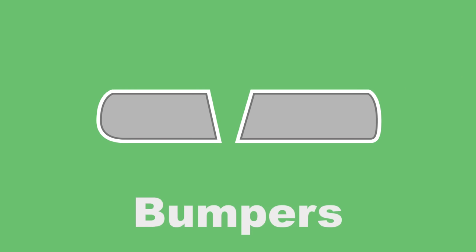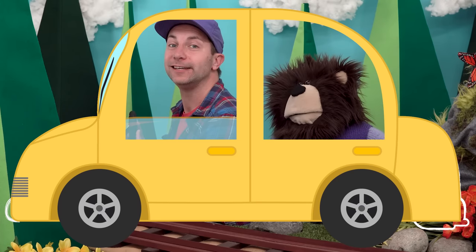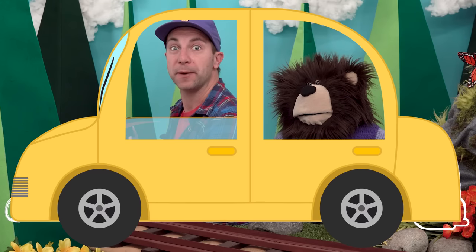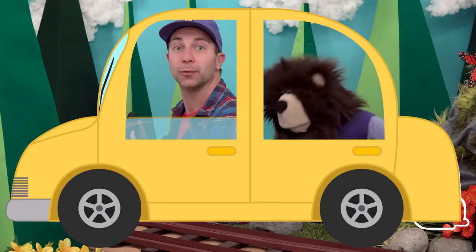These are the bumpers. Their job is to help protect or cushion the car if the car were to bump into anything. Where should we put the bumpers? I'll give you a hint. The bumpers go in the front and the back of the car. Yes, right here and right here.